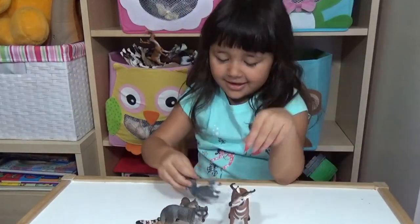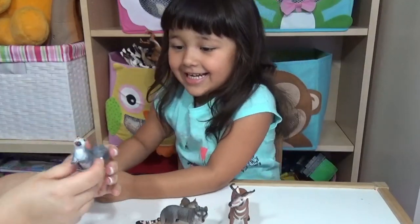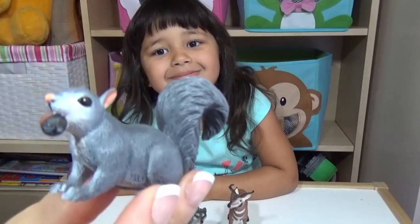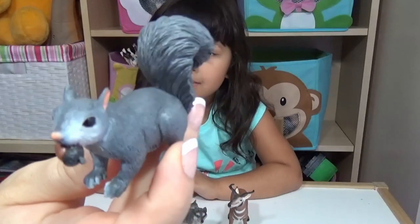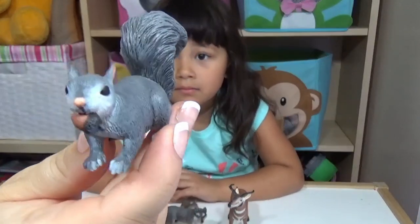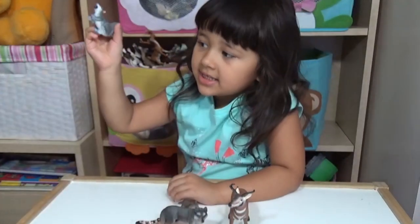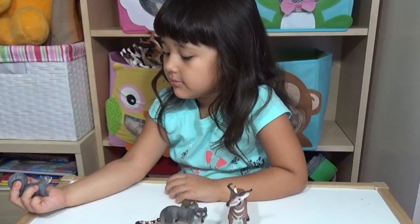Now here. And a squirrel! Who's the squirrel? He's eating a nut. Yeah, so this is gray squirrel. So gray squirrel is native to North America, but it's spread, for example, to Europe. But gray squirrel is typically native to North America. What do they eat? They eat nuts. Nuts. And where do they live? In North America. Yes, they live in North America where we live.